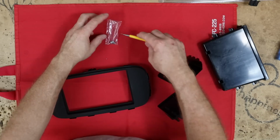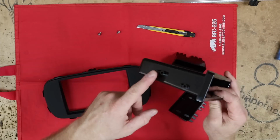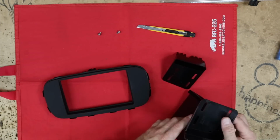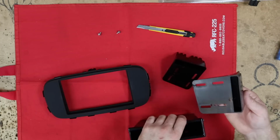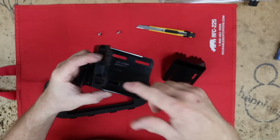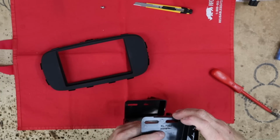It comes with a bag with 2 screws in it. These 2 screws are to hold the pocket in place, which is funny because it looks like there's 4 screw holes, but somehow only uses 2 screws. All right. We have a right side panel. All right, now we know why it only uses 2 screws, because we couldn't get the top screw in if we wanted. We have the left side panel.